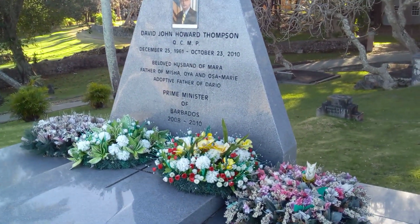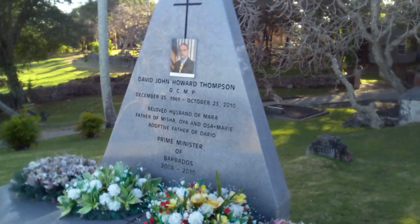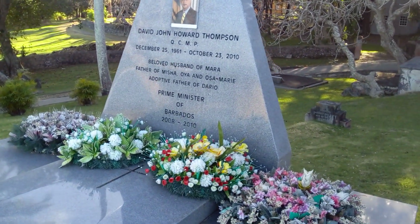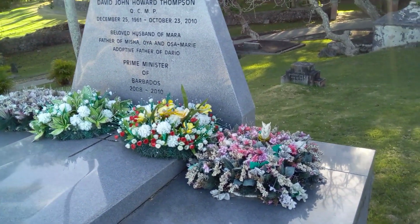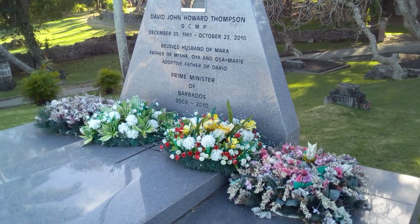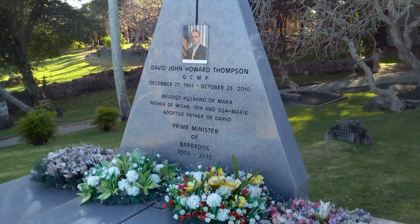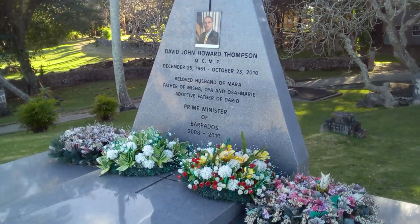And he was the Member of Parliament for St. John. And then when he died, David Thompson took over from him as the Member of Parliament for St. John. And Lord Erskine Sandiford succeeded him as Prime Minister, succeeded Errol Barrow. Errol Barrow was born the 21st of January 1920 and died the 1st of June 1987.